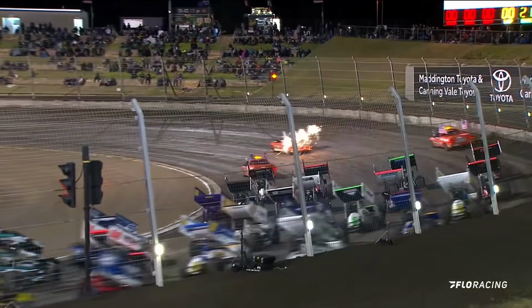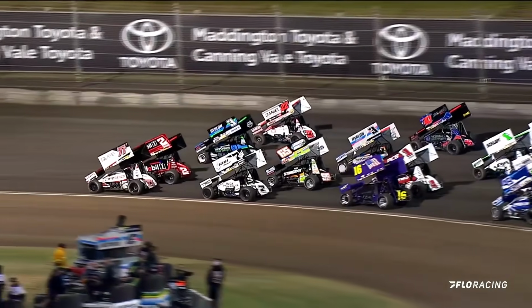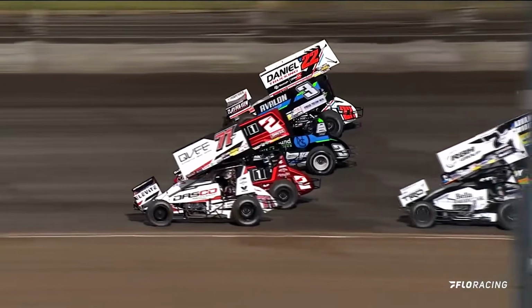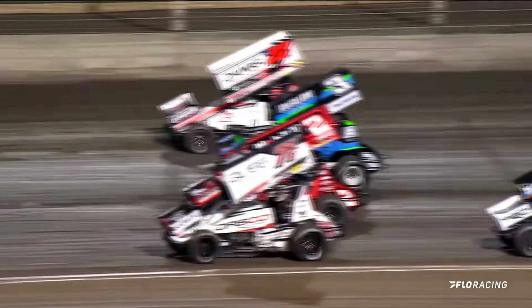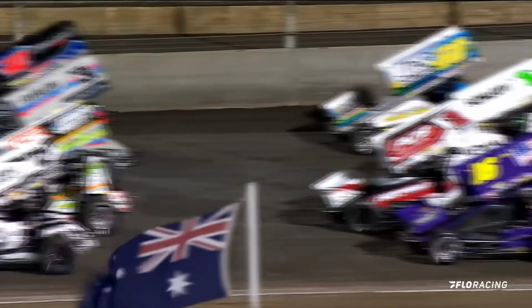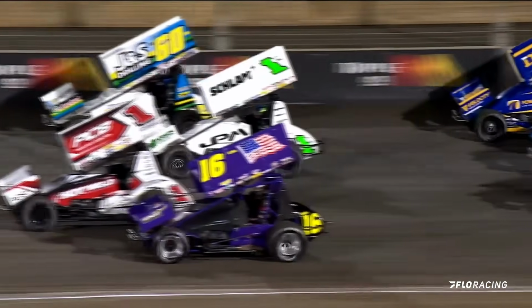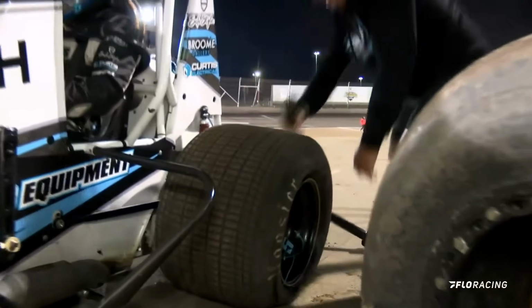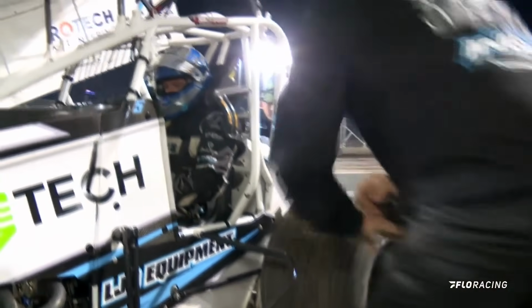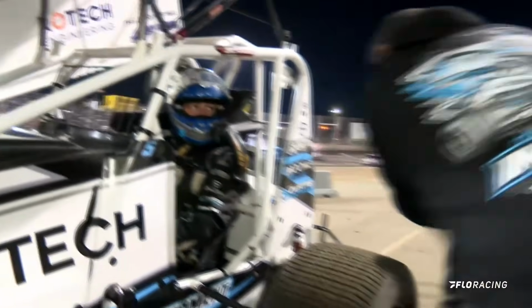James Inglis might have a flat left rear tire on that number 5 car as the 4 wide continues on. Inglis is going to surrender his car into the infield here and to the attention of the Devil Race Cars crew. Yes, it is a flat left rear. They're quickly going to jack the rear end of Inglis's number 5 into the night sky here.